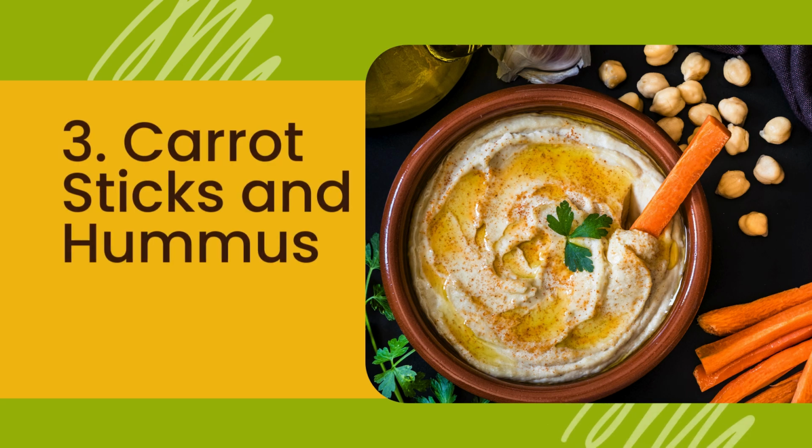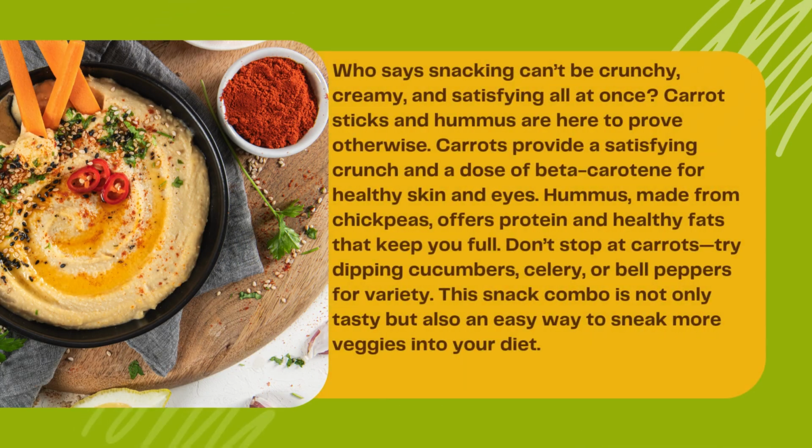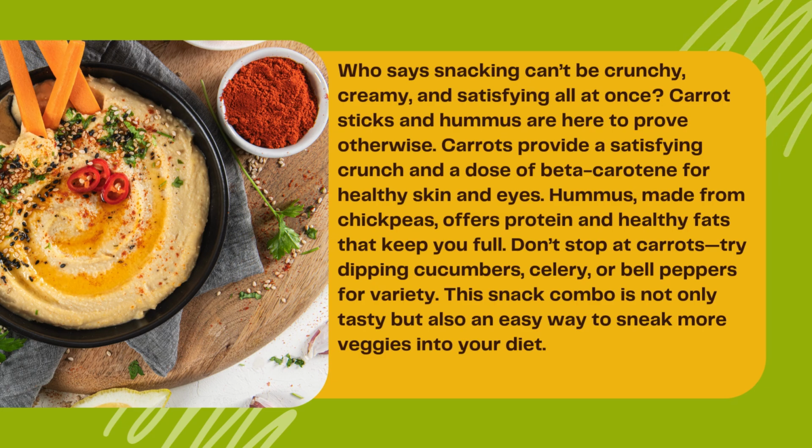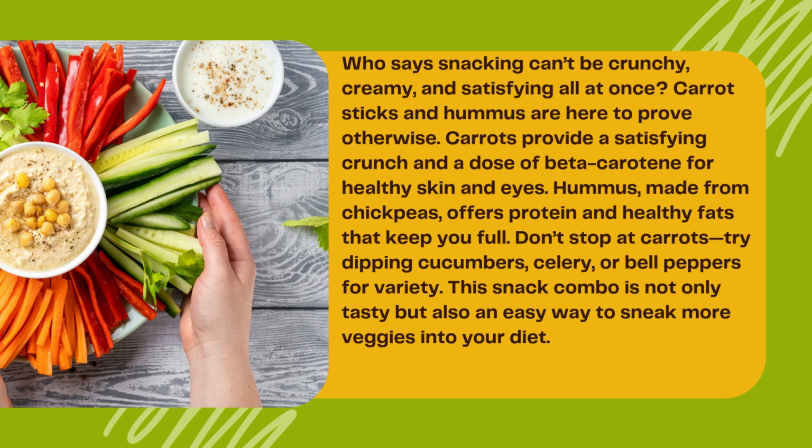3. Carrot sticks and hummus. Who says snacking can't be crunchy, creamy, and satisfying all at once? Carrot sticks and hummus are here to prove otherwise. Carrots provide a satisfying crunch and a dose of beta-carotene for healthy skin and eyes. Hummus, made from chickpeas, offers protein and healthy fats that keep you full.